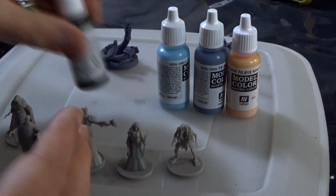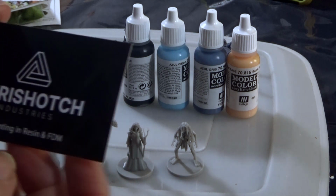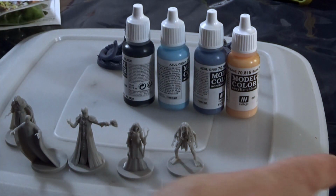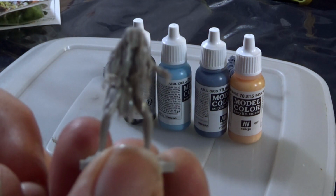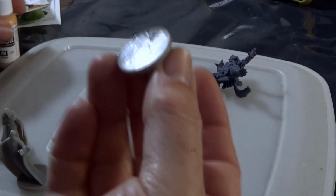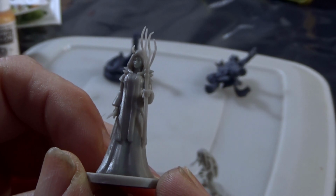Now I also found a new, or at least a new to me, quite local retailer. I think it's based in Rushton, just up the road. Boris Hodge Industries, 3D printed figures, and there were a few there that caught my eye. A nice sea hag. We've got, this is called Tiefling Wizard. I thought that was a nice kind of druidy wizard type figure.